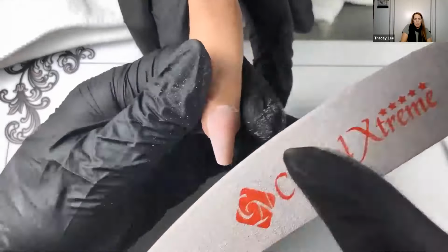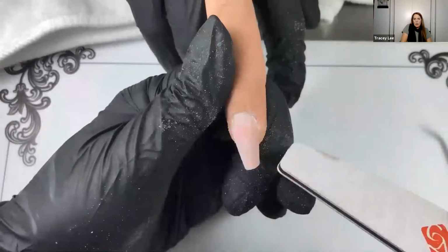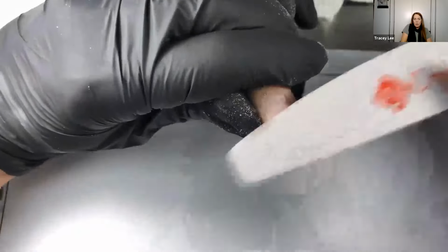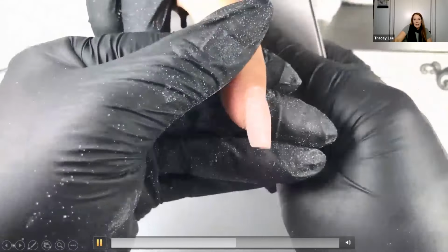Right, now we're going around the cuticle area. We're still not faffing with the lower arches at this stage. There we go, on the other side, all looking fine, not too much filing necessary. And then let's see, here we go.